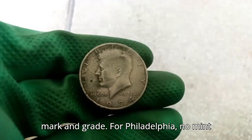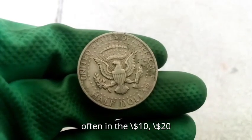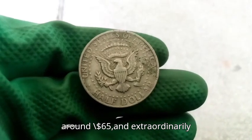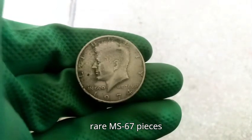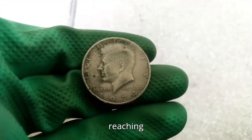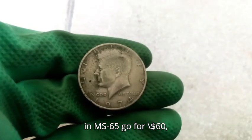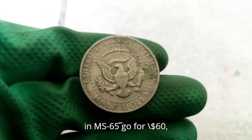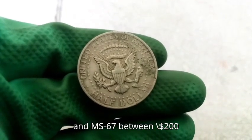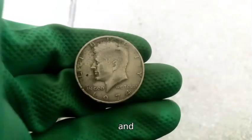For Philadelphia, no mint mark, MS-65 coins are often in the $10, $20 range, with MS-66 grading around $65, and extraordinarily rare MS-67 pieces reaching up to $3, $2.90. Denver minted, D, coins in MS-65 go for $60, MS-66 around $75, and MS-67 between $200 and $300.